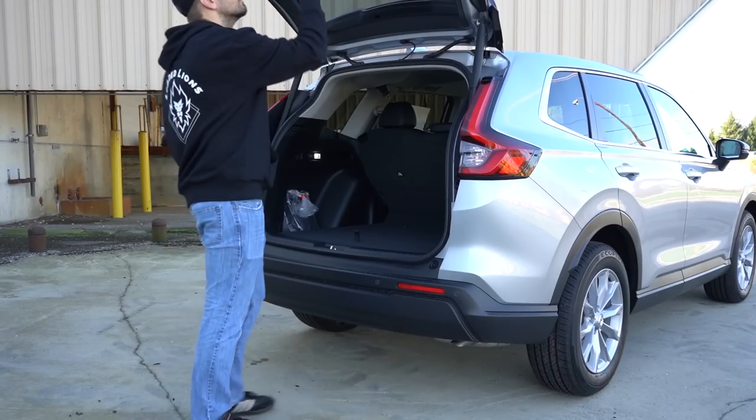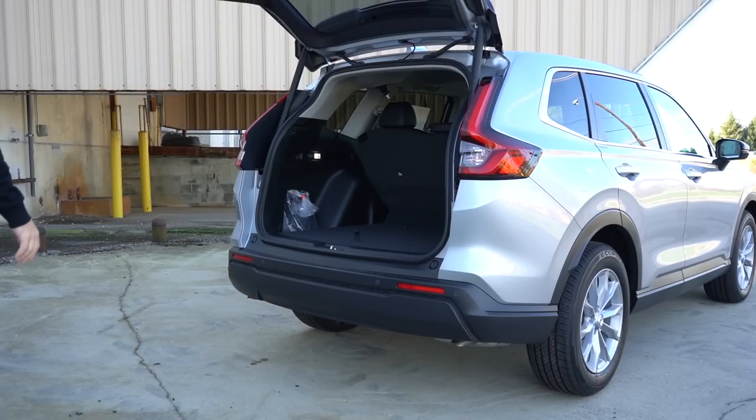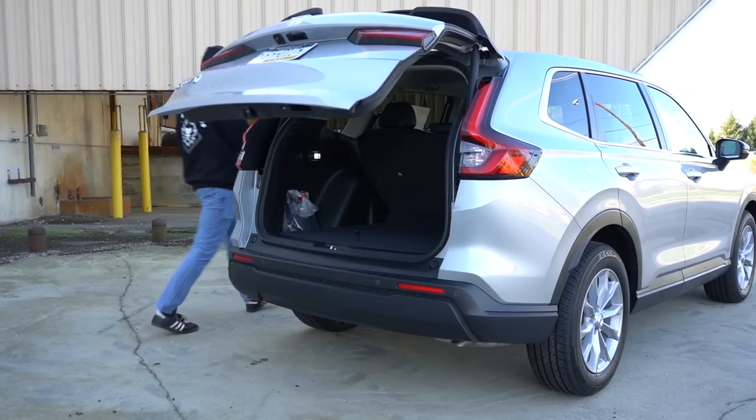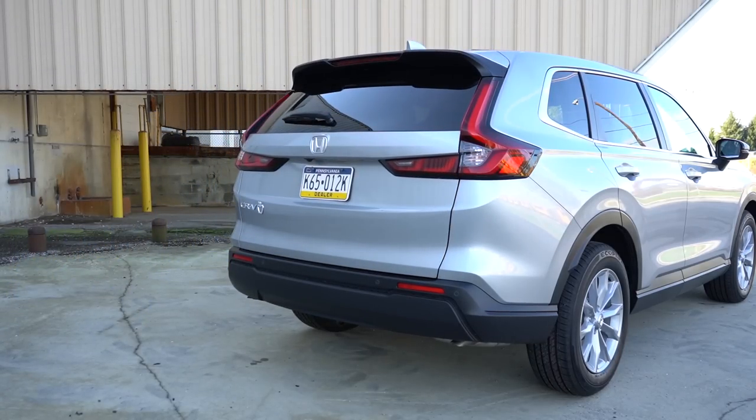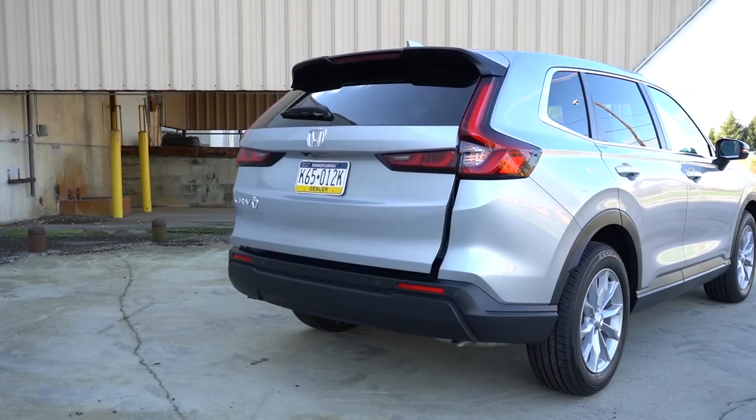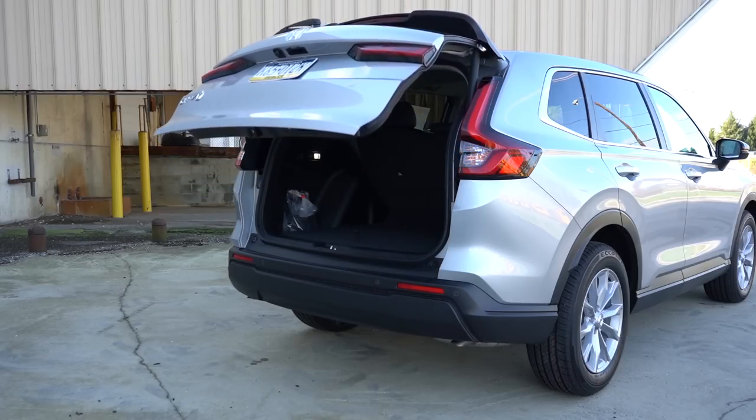One of the higher opening tailgates, and I emphasize that because I'm 6 feet tall, and a lot of times I'll hit my head, or I have to bend down to get out of there, but this one opens up a good bit, so I absolutely love that. So for taller adults putting stuff in the cargo area, that's a big win.